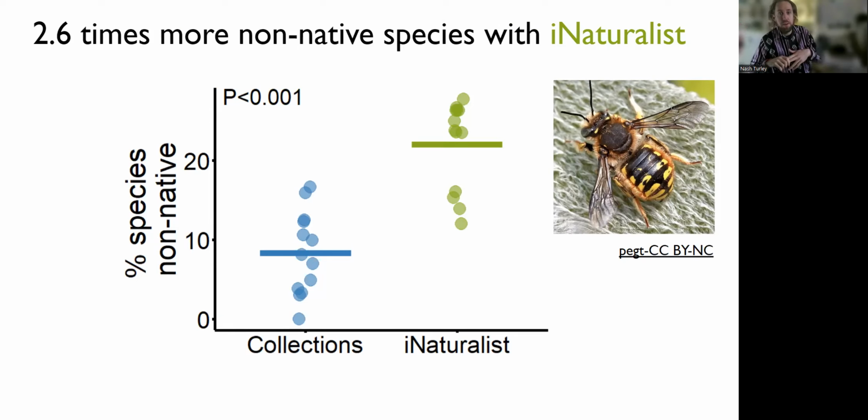Who knows why? Folks are collecting more in cities. These species are associated with humans. A variety of reasons. One of the ones photographed here is the European wool carder bee, which is this aggressive bee that you often see in gardens, and it chases around other bees. But it does suggest that there's this bias towards non-native species, which could be seen as an asset to iNaturalist if one of your goals is to track non-native species.